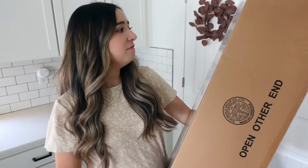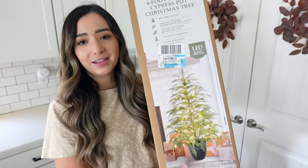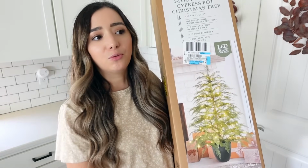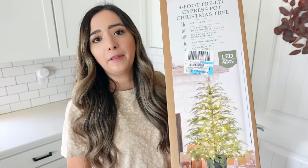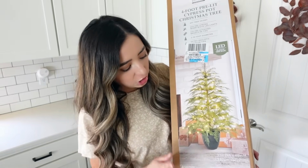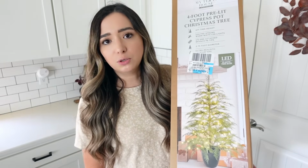And the last thing that I picked up is this 4-foot pre-lit cypress pot Christmas tree. I saw this in person, which you guys saw in the shop with me, and I really loved the way that it looked. I am going to be putting it into a basket or another pot of some sort. I'm not a huge fan of the black pot that it comes with, but super simple to just use one that you already have in your house, and it gives it more of that upscale look.